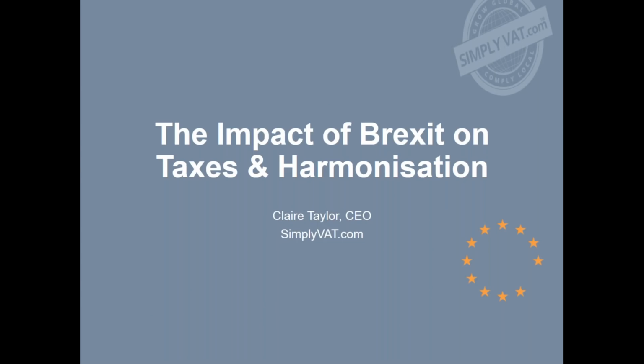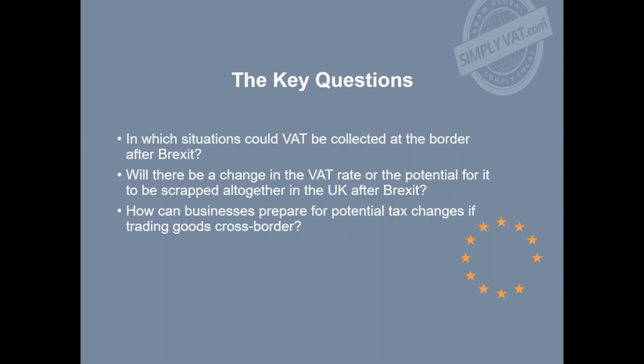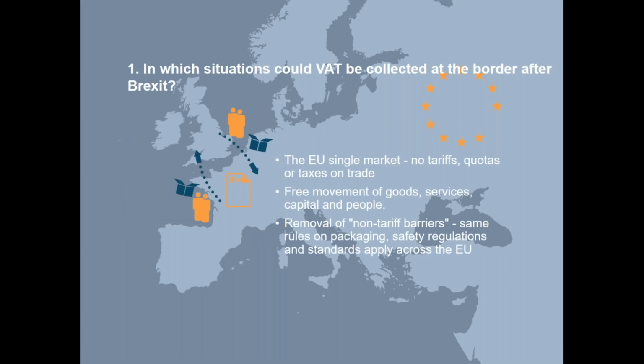Next slide, please. So I'm going to look at three key questions that we get asked, shown here. In which situation should VAT be collected at the border after Brexit? Will there be a change in the VAT rate or the potential for it to be scrapped altogether in the UK after Brexit? And how can businesses prepare for potential tax changes if trading goods cross-border? Again, just want to reiterate, the information I'm giving you is based on a no-deal Brexit, where the UK will be considered as a non-EU country. And just so you can pace yourselves during my presentation, I've got about 17 slides to go through, but hopefully it won't be too technical for you. I'll try to keep it palatable, if you like.